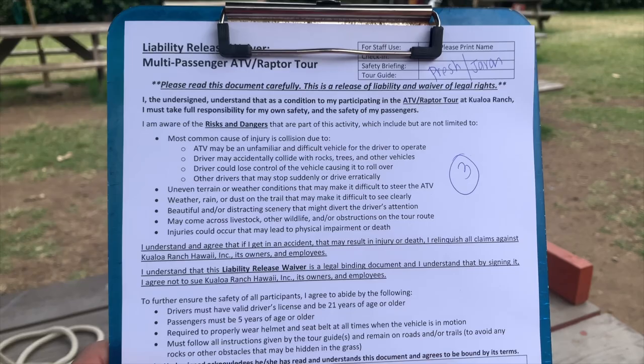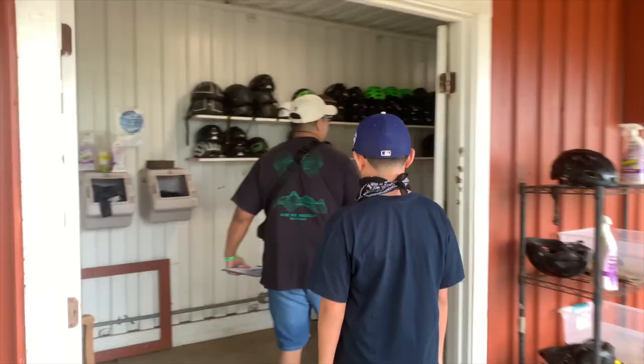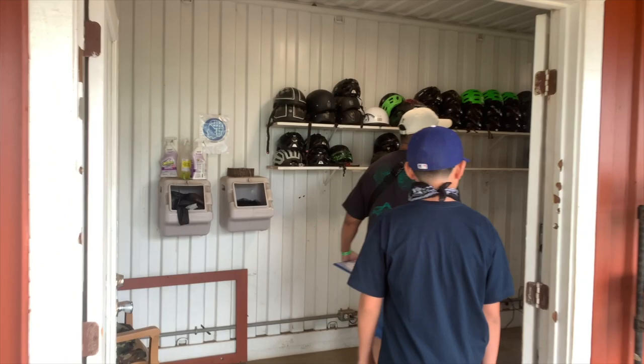It's very common to a lot of other waivers. Basically, if you break it, you buy, right? You break it, you pay. And the next step is going to be to come in here and grab your helmet.